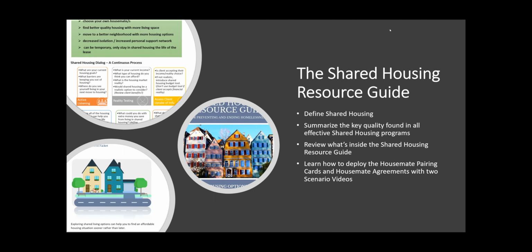We're going to summarize the key quality found in all effective shared housing programs. We're going to look at what's inside the resource guide, and we're going to learn how to deploy the housemate pairing cards and housemate agreements with 2 attached scenario videos.